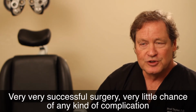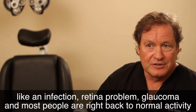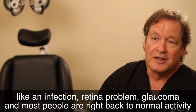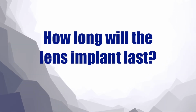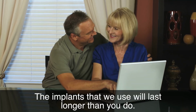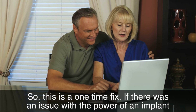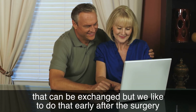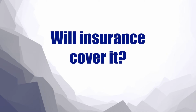Very, very successful surgery though, very little chance of any kind of complication like an infection, retina problem, glaucoma, and most people are right back to normal activity just within a day or two. The implants that we use will last longer than you do, so this is a one-time fix. If there was an issue with the power of an implant, that can be exchanged, but we like to do that early after the surgery, and that's something we very rarely have to do.